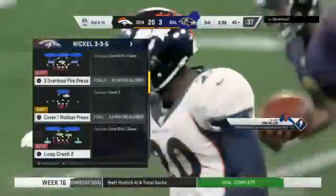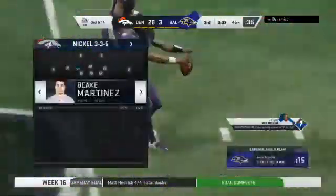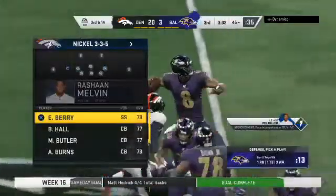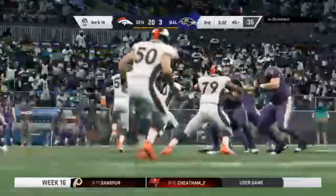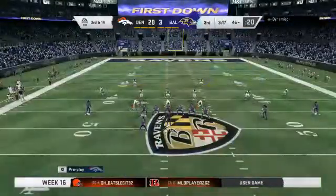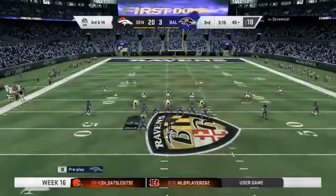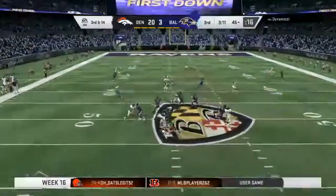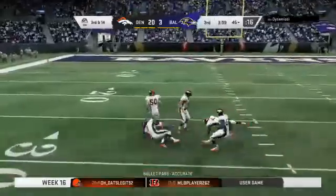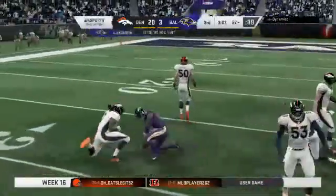They bring Rashaan Melvin on the corner blitz, and he gets there. That's number 4, sack number 4. They had 4 last week, so he's been down on the ground a lot. Partner, they say the eye in the sky does not lie. And that's indeed the case because they watched the game tape from the previous week, incorporated it into their own defensive scheme, and continued to get after this quarterback. And now this defense will be searching for sack number 5.